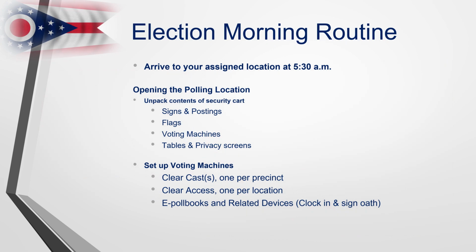On election morning, you will arrive to your assigned location at 5:30 a.m. You have exactly 1 hour to set up the polling location so that the polls can open at 6:30 a.m. These duties include unpacking the contents of the security cart and setting up voting machines. Your voting location manager will delegate tasks related to opening your location.